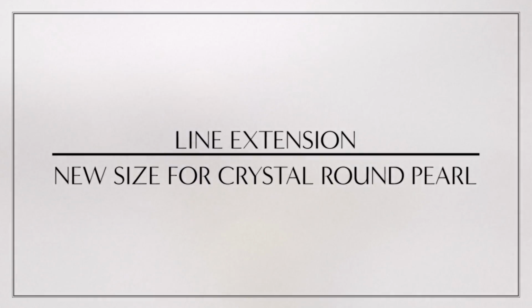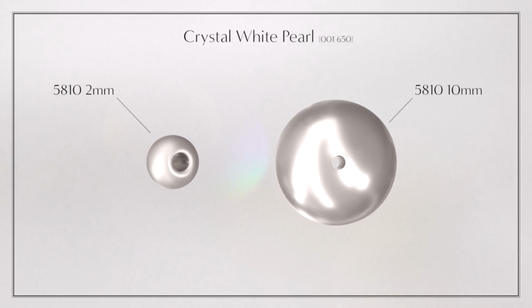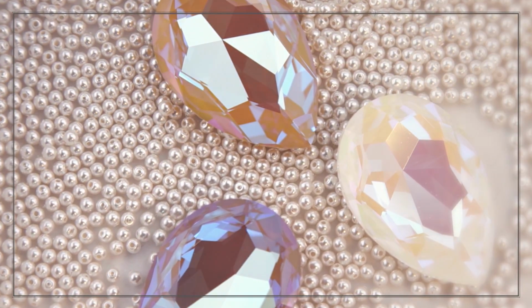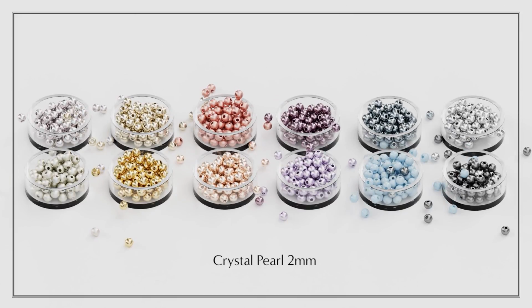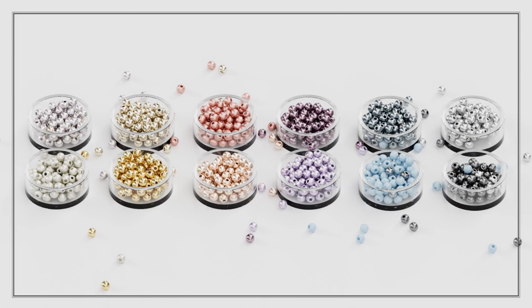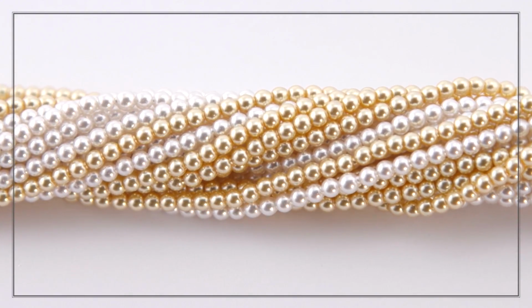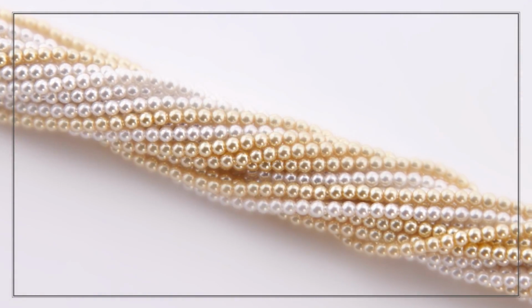Line extension, new size for crystal round pearl. The new Crystal Pearl 2mm size answers the growing demand for a more tactile design experience and the need for tiny embellishments in filigree jewelry and embroidery. Use it to create gradient textures by mixing and matching with different sizes. It's especially suited to seed beading around statement fancy stones or for embroidering delicate borders.